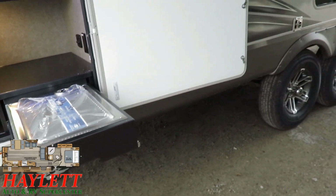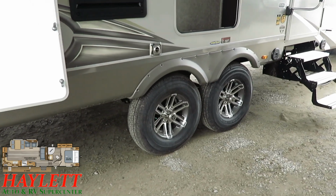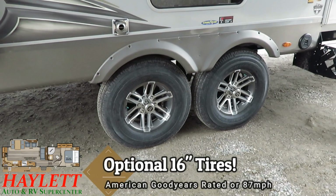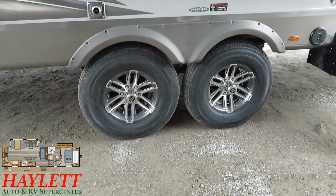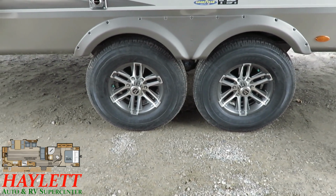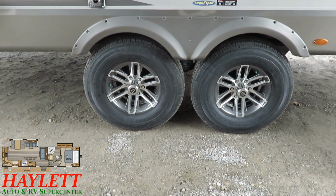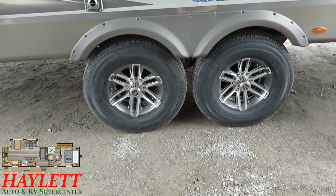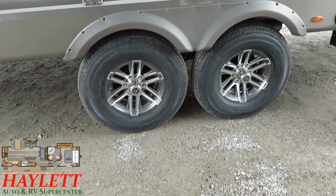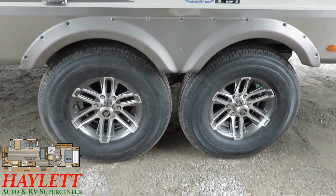Now, one of the things that we've done here, and we will typically do on all Eagle HT fifth wheels, is upgrade them to larger 16-inch tires instead of the class standard 15 inches. So this has the same bigger tires as a high-profile fifth wheel that weighs like 15,000 pounds. But what's cool is these are always, whether it's 15 or 16 inches, going to be a best-in-class American-made Goodyear Endurance radial rated for up to 87 miles per hour. You should never be driving that fast with this thing, but the fact is, the tires are going to hold up if for some reason you need to.